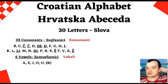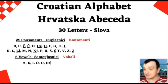So like English has 26 letters, in Croatian there's a few more extra letters here. As we'll notice, there are some special letters, some letters that are missing, as a matter of fact. Letters, or slova, that's how we say letters in Croatian, slova. 30 letters.